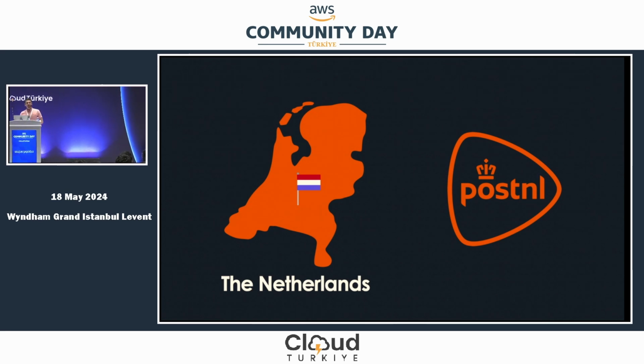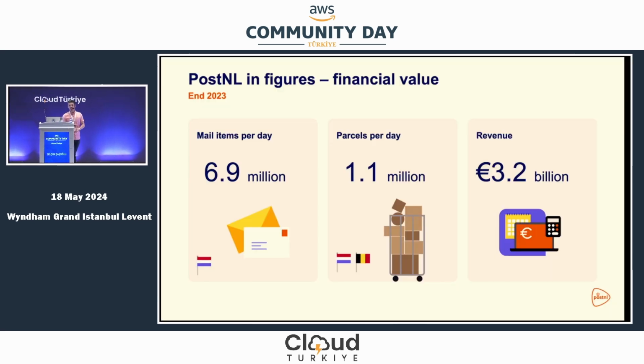I would like to briefly mention PostNL to you. PostNL is one of the largest logistics companies in the Benelux area, operating in the Netherlands, Luxembourg, and Belgium. To give you an idea about our scale, I prepared this slide. As you can see, we deliver 7 million mails per day, 1.1 million parcels, and our yearly revenue is around 2.3 billion euros.